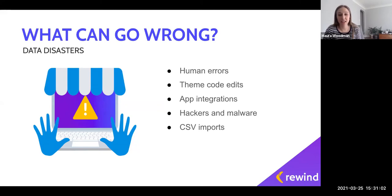So things go wrong. And sometimes it's at the hands of merchants. Sometimes it's at the hands of agencies. Nobody's perfect. And the name of the game is to be able to move forward quickly.